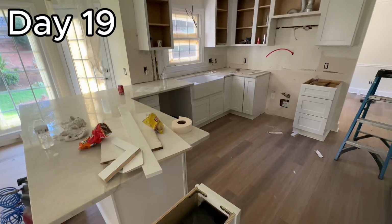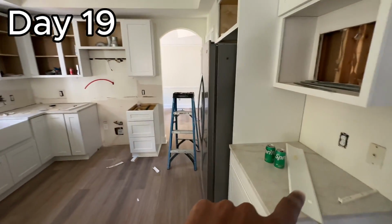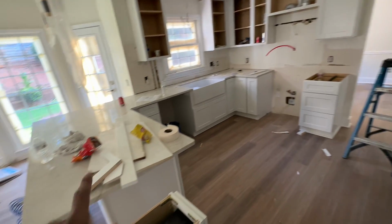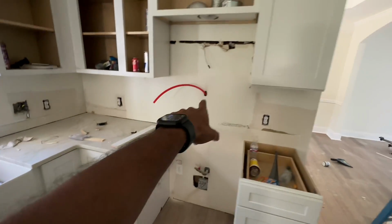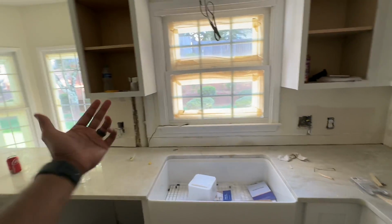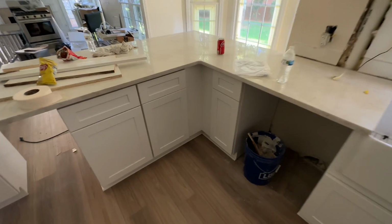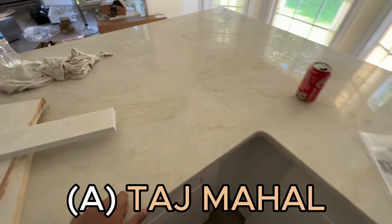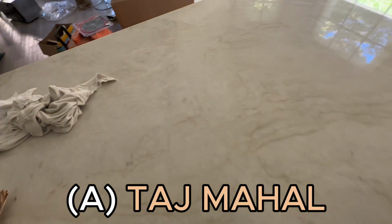Alright, so this is what the kitchen looks like at the moment. You can see they did install a couple of countertops right here. They are missing this and the backsplash over here, but first they have to install the pot filler and a couple of lights underneath the cabinets. So far it's looking good. The countertop is called Taj Mahal and it's gorgeous in person.